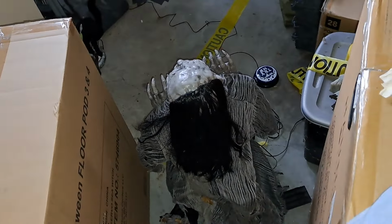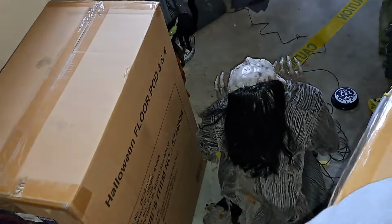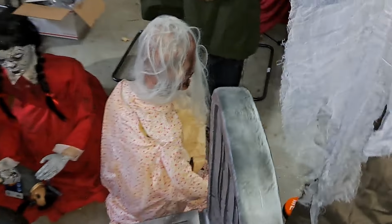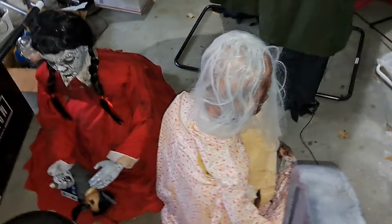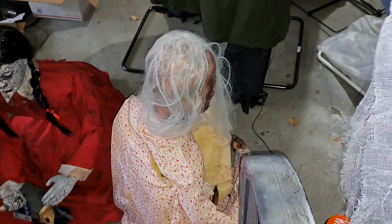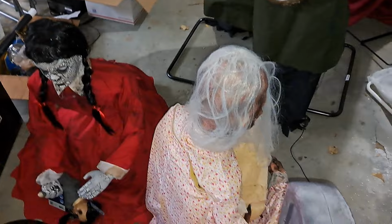Fixed him last second. Shout out to Techie for providing me the right part, because he was broken very badly. There were several last second repairs. She actually still fully works except for the rocking, which is cool. I hadn't really used her much since I got her earlier this year, but I just put her out and she was great.